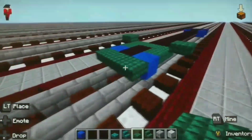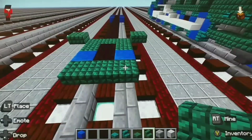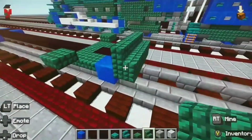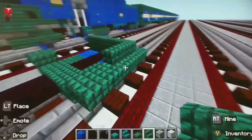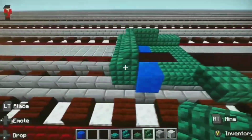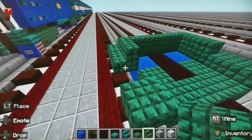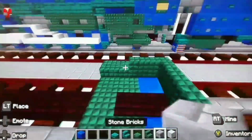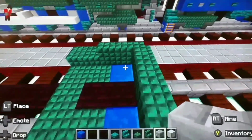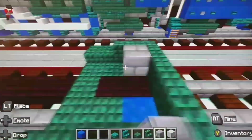Next, we're going to use dark prismarine stairs. Put 3 here, and put 1 here, and put 1 here, and put 1 here. On the other side, put 1 here, put 1 here, and put 1 here. Next thing we're going to use is stone bricks. So we're going to start here and put 3 out of 12.